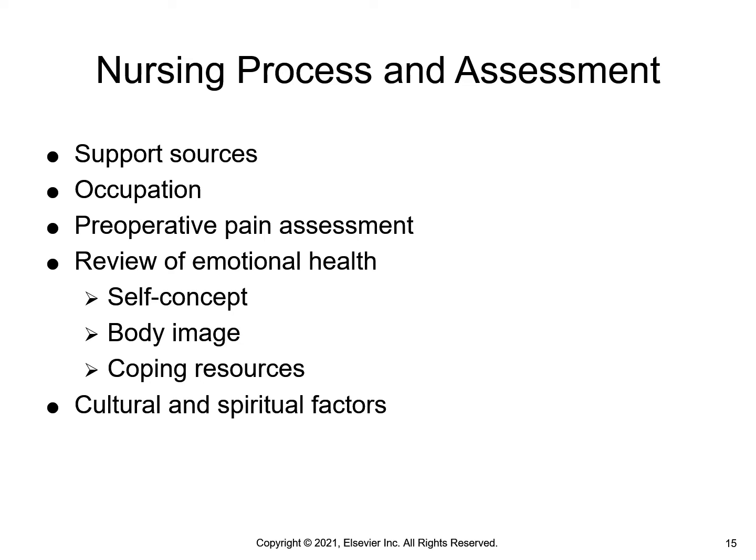Patients with a positive self-concept are more likely to approach surgery with optimism. An individual's personal and social identity, combined with the sense of competence in meeting one's own basic needs, is a powerful resource for coping with the surgical stress. Culture is a system of beliefs and values that are developed over time and passed on through many generations.